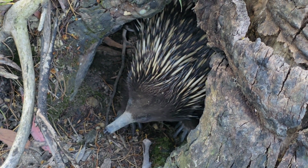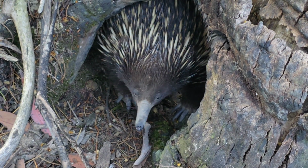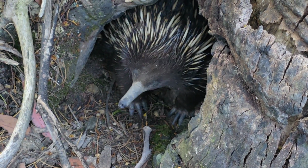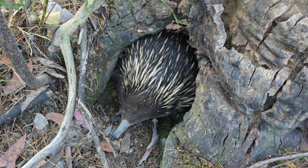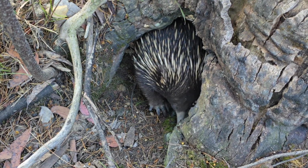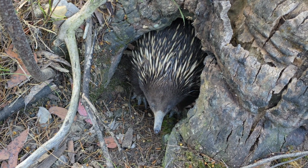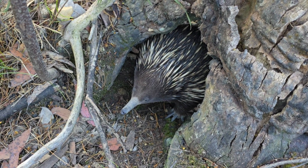And they're a very shy, retiring creature. If they feel threatened at all, these guys just like to burrow into the ground, and you've got Buckley's getting them out of the ground. They're a very strong, robust animal. Big claws, you can probably see those claws there. They're not toes, they're actually claws. Massive, massive claws.